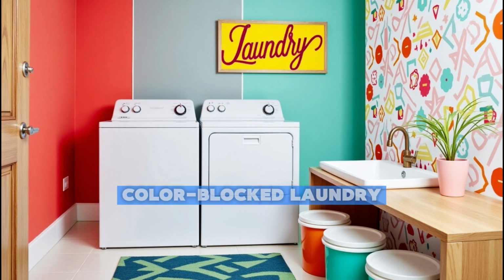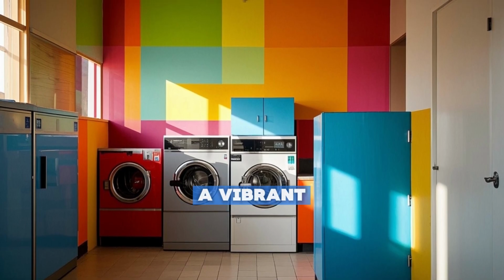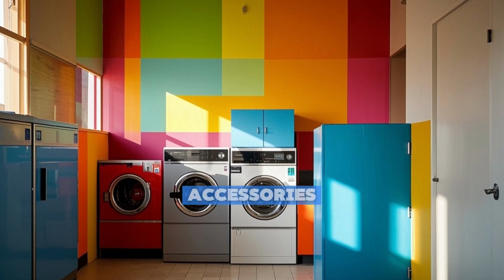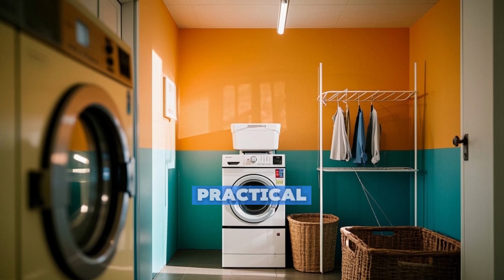12. Bold, Color-blocked Laundry Room. For those who want to make a statement, AI designs a vibrant space with contrasting color blocks, graphic wallpaper, and funky accessories. This theme injects personality while keeping the workflow practical.